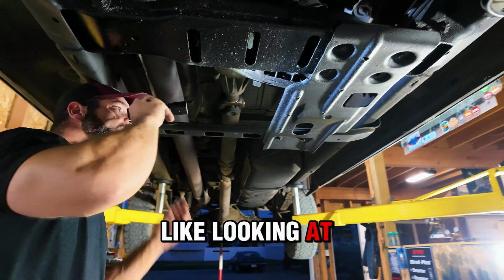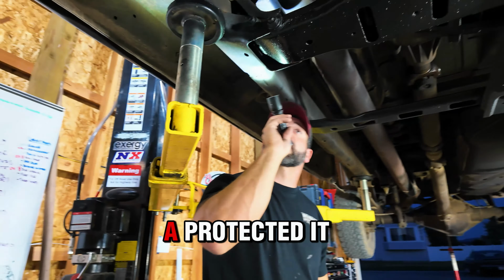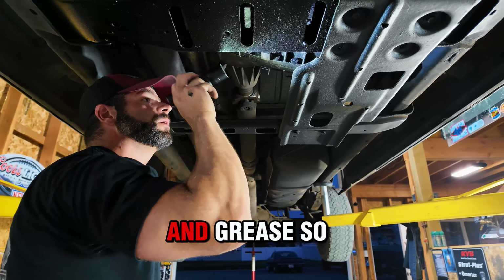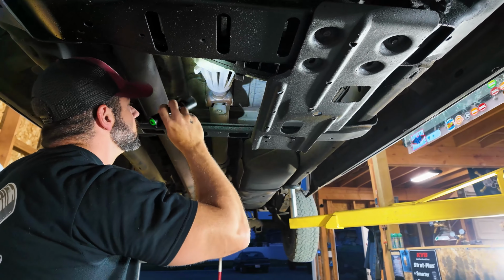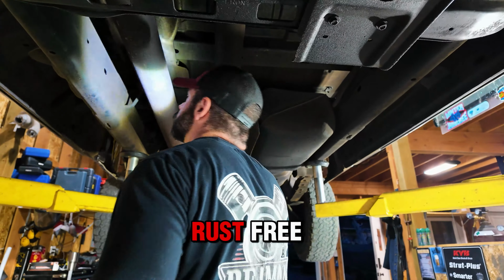But again, like looking at all the frame rails, I mean, I think the oil bath that it's had has protected it from rust. It's got a good solid half inch of oil and grease, so. I gotta say though, even underneath this bed, it's actually super rust free.